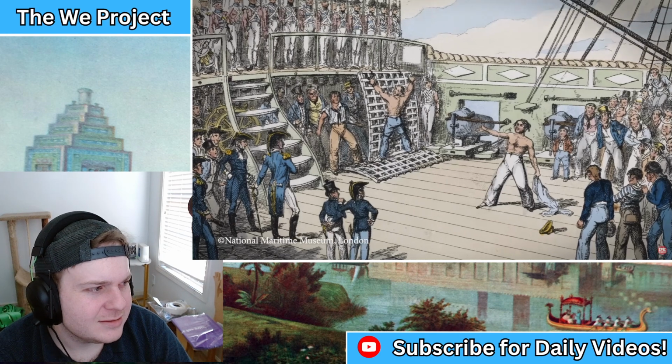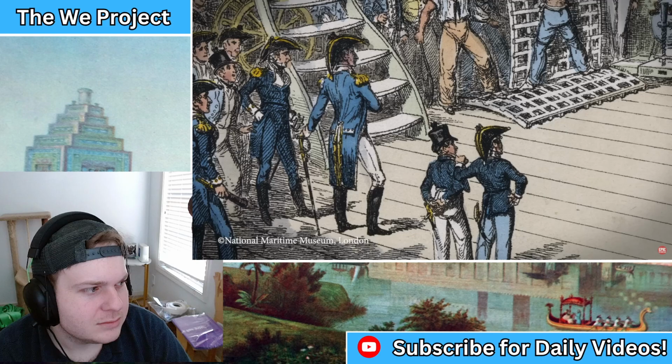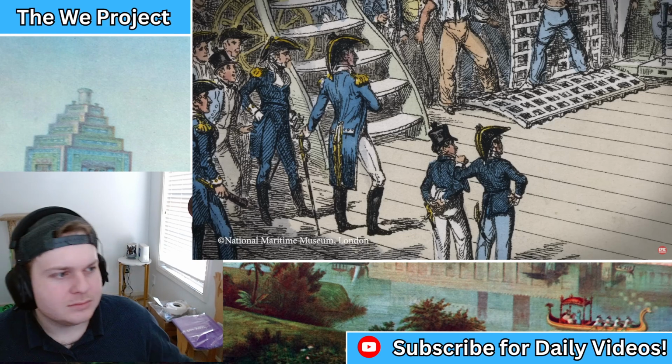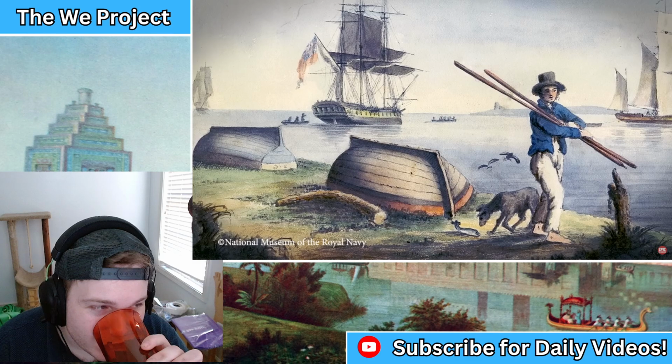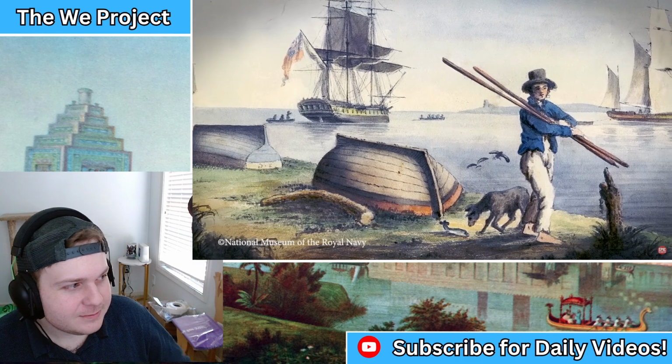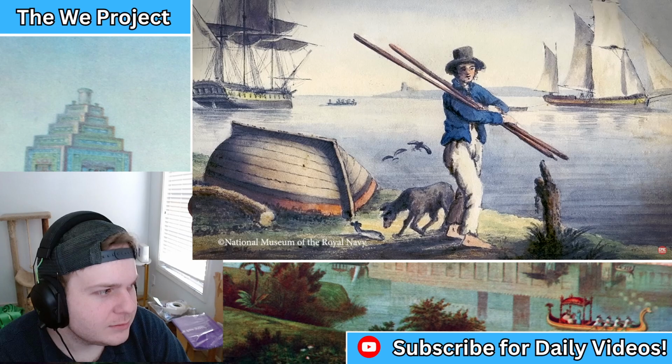Some naval captains were ferocious tyrants, but most knew that harsh punishment was best used sparingly. Yeah, you don't want your whole crew looking at you like that. British sailors did not expect an easy life, but did expect to be treated fairly and with dignity. If not, there could be trouble.